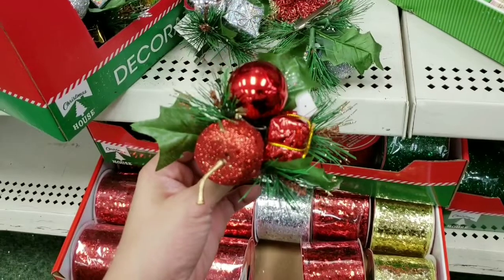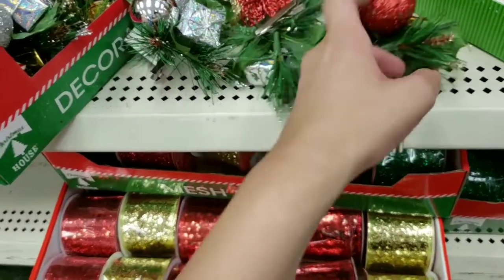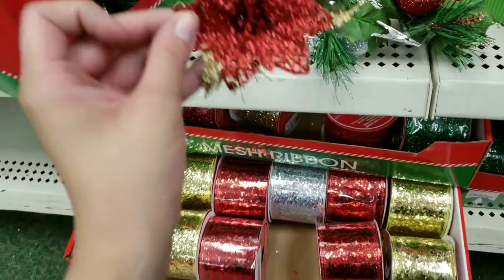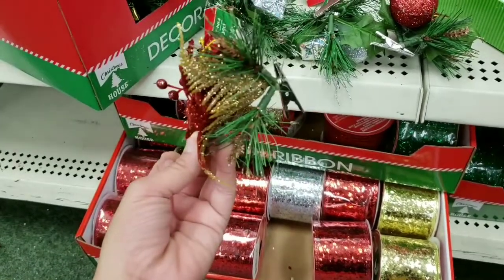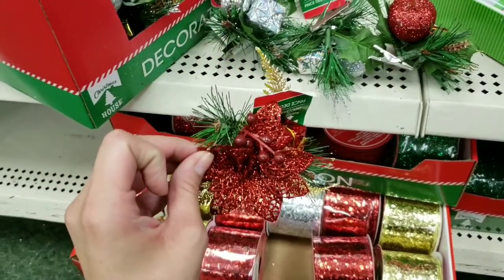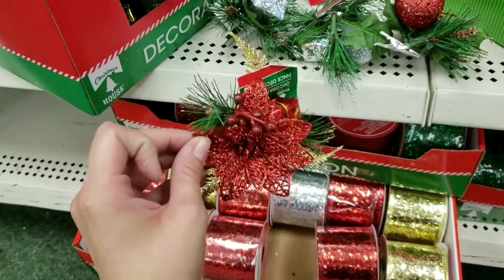And this is the red one with the red apple, which I thought was adorable. And they also had the poinsettia, which I love poinsettias. I love to keep them around my house in Christmas. If I could get my hands on them, even better. I love the real ones, even though they always die on me. I don't know why. I don't have a green thumb. But I do love them.